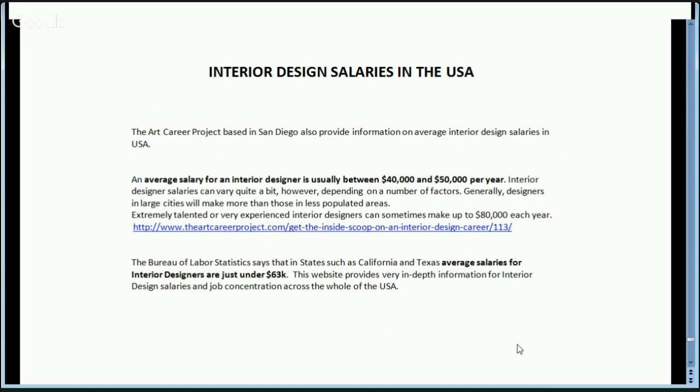You know, really good designers, it says here, extremely talented or very experienced interior designers can sometimes make up to $80,000 a year. Well, yes, but extremely talented and very experienced designers can also make an awful lot more. But as I said, don't go into it for the money. Go into it for the passion, but at the same time, do know that the potential is there. And again, my reasoning, if you really are passionate about what you do, you won't be able to help being good. And that is the key to really, really high earnings.